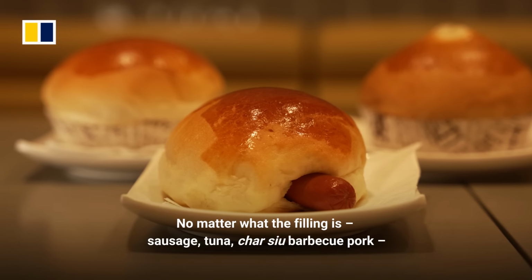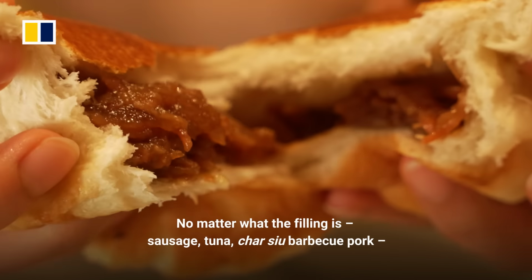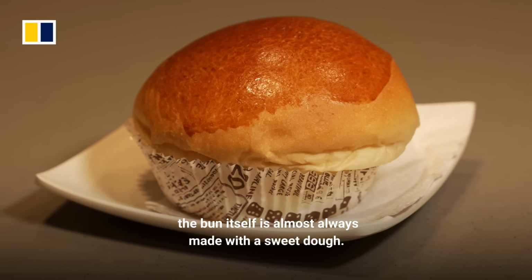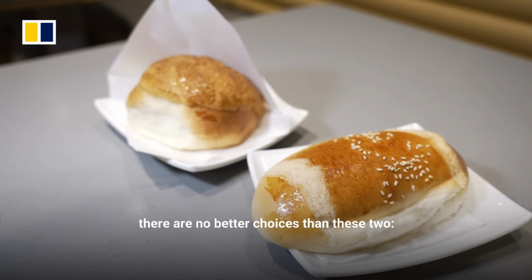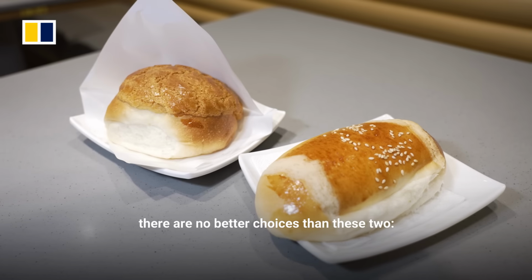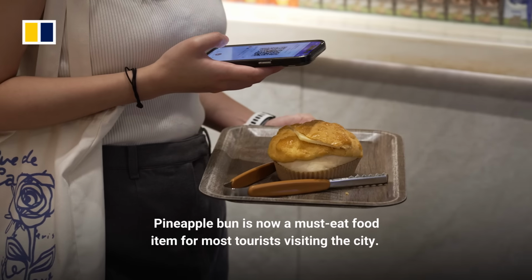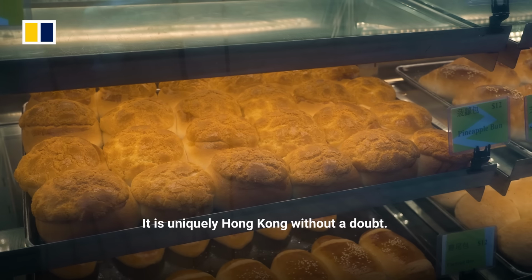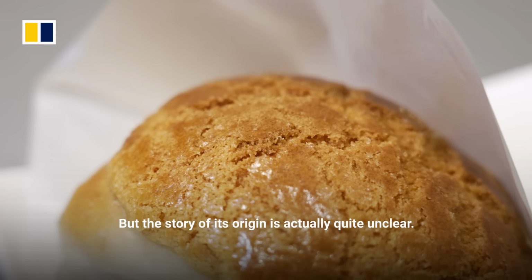No matter what the filling is, sausage, tuna, char siu barbecue pork, the bun itself is almost always made with a sweet dough. But if I could crown the king and queen of Hong Kong sweet buns, there are no better choices than these two, pineapple bun and cocktail bun. Pineapple bun is now a must-eat food item for most tourists visiting the city. It is uniquely Hong Kong, without a doubt. But the story of its origin is actually quite unclear.